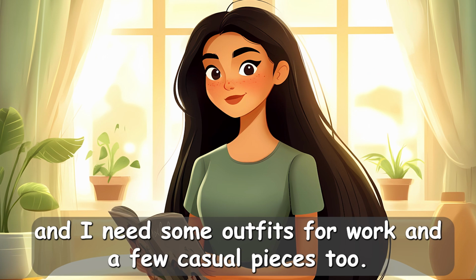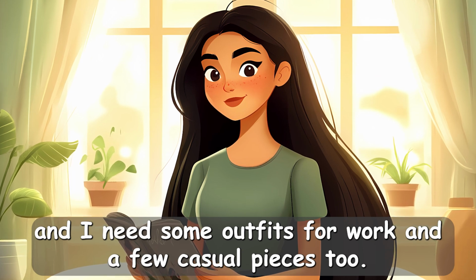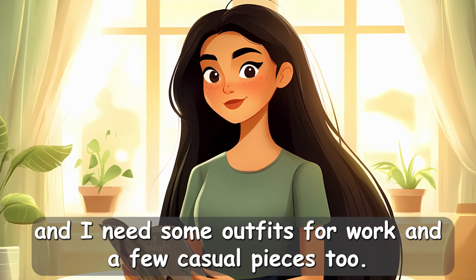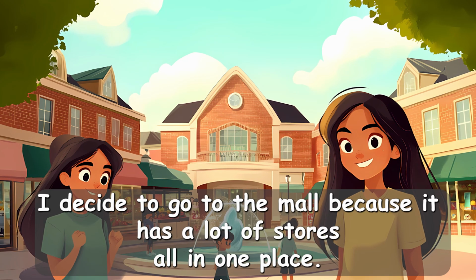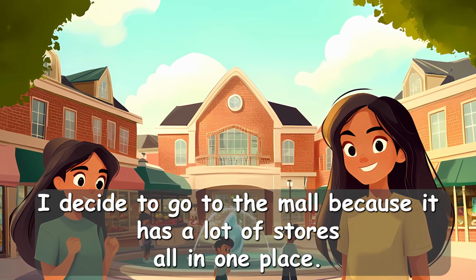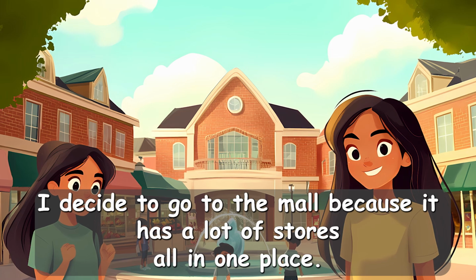And I need some outfits for work, and a few casual pieces too. I decide to go to the mall because it has a lot of stores all in one place.